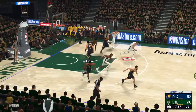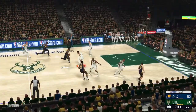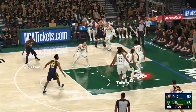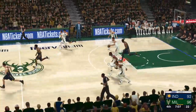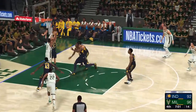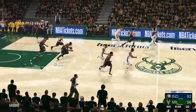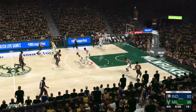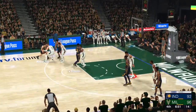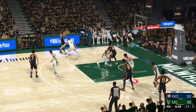And again, it's the Bucks missing. Great contest of the shot. Kind of forced him to fade back more than he'd like. Here's Turner. And no good. Good D by Antetokounmpo. Here's Lillard. Pacers with a rebound. Siakam's got double-digit rebounds now in the game. Pass to McConnell. Back to Siakam.